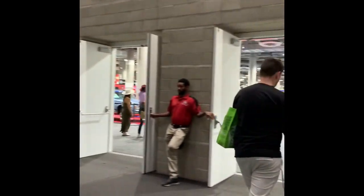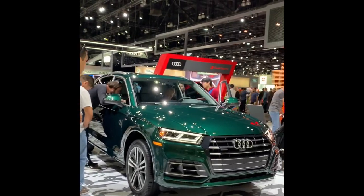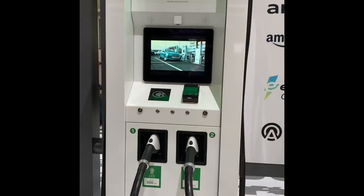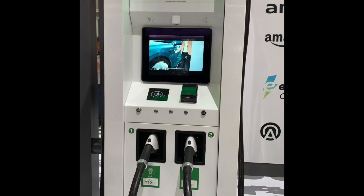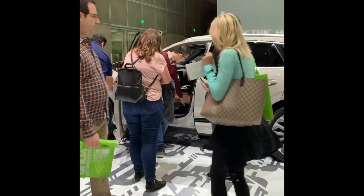The LA Auto Show. Hi guys. So this is one of my interests, and we're here at the LA Auto Show. So I want to show you all the futuristic and electric cars. This is one of the charging stations, and our first stop would be the Audi e-tron.